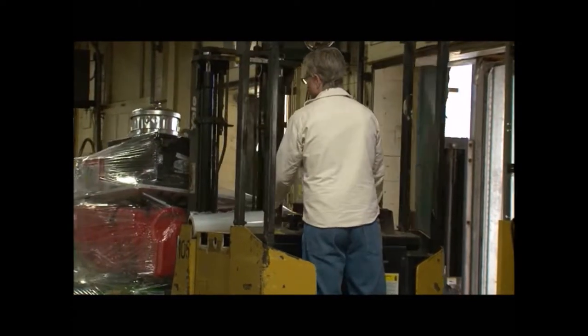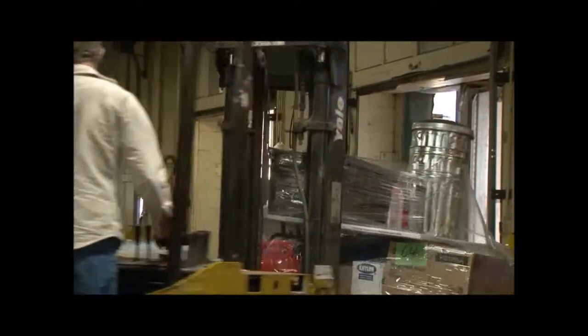All of our operators are so familiar with the Yale product that it's always a seamless transition when they get onto a new lift. The controls are in a familiar spot. They just operate really well.